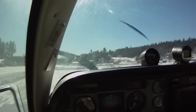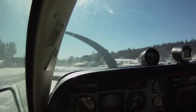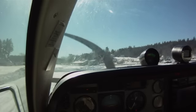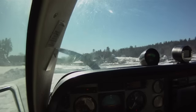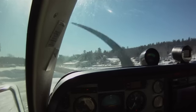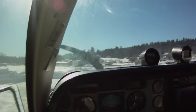Boy, is it slippery on this taxiway, man. Well, so far everyone seems to be making it down. A bit rough with the wind on final coming off the mountain ridge.